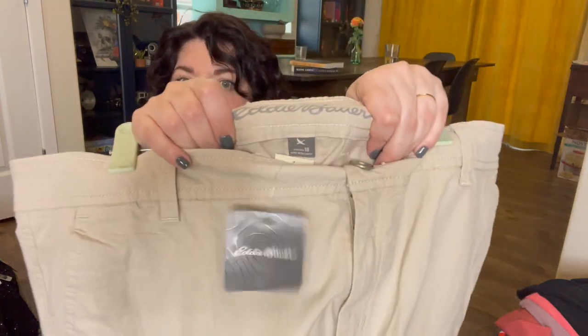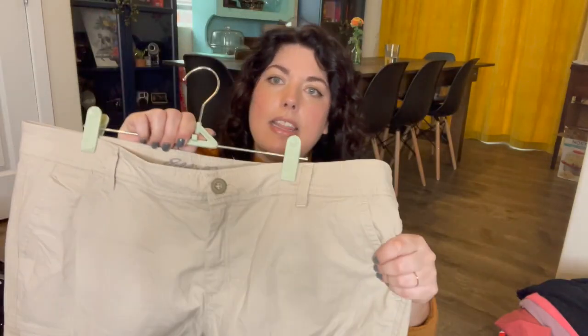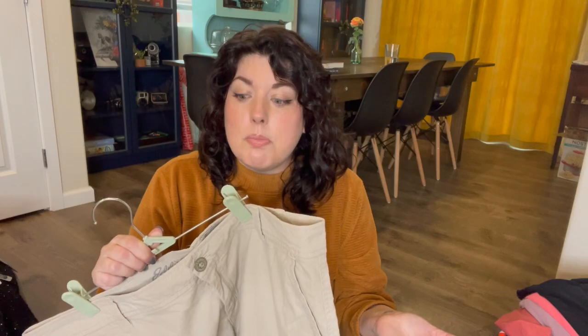These are Eddie Bauer, and I'm not sure I've ever picked up Eddie Bauer before, but these are women's new with tags, size 18, kind of camping hiking pants. So I wanted to try these out. They're a great size, new with tags. We're going into the right season. I'm hoping that these will move quickly.